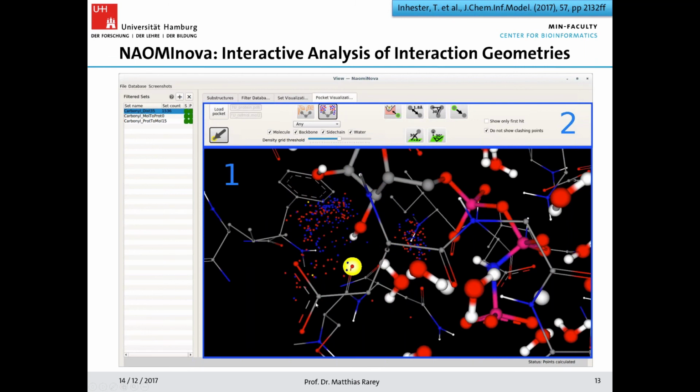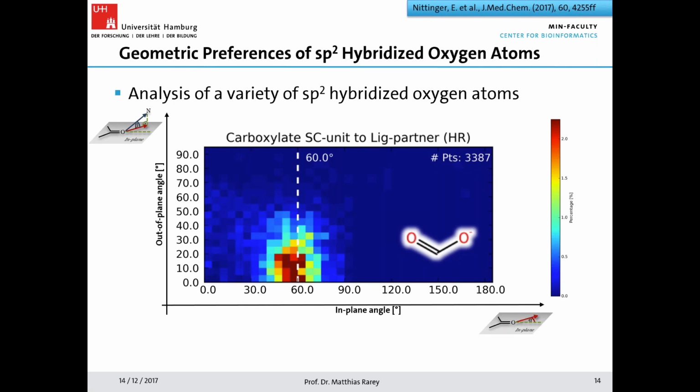You can also project this information into the protein structure. We use this already for extending, for example, a ligand by seeing what kind of interactions we see in the proximity of a known ligand and then actually extending the molecules in a certain direction. All right, so we use this technology to actually derive new geometries for hydrogen bonds. I will not talk about this in detail, but there was a JMAT Chem paper earlier this year, which have lots of plots like these ones here, where you see the geometric preferences.